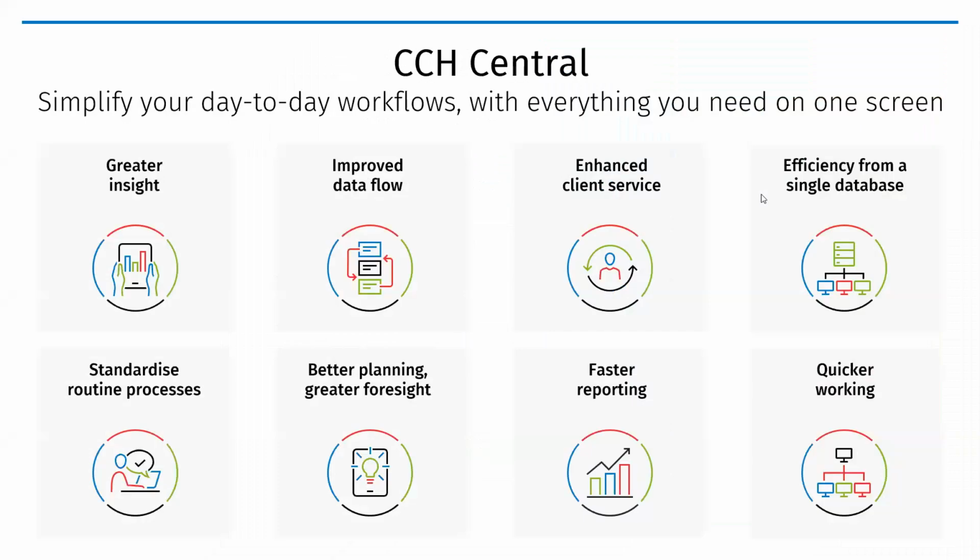So from a CCH Central perspective, I'm sure that many of you who will have been in practice for some time will be aware of CCH. It is a long-standing, mature piece of software that has all the functionality that you need to run your accountancy practice. CCH Central itself is the central database off which all the other modules hang. So it's a fully integrated solution that will have your data in Central, and then that data flows out into the other modules that you can use when you're preparing your accounts and your tax.